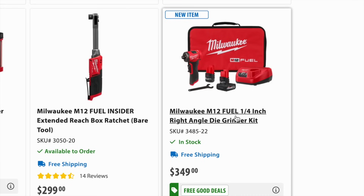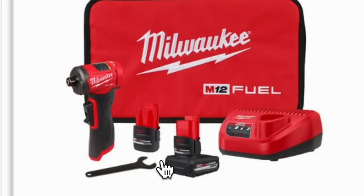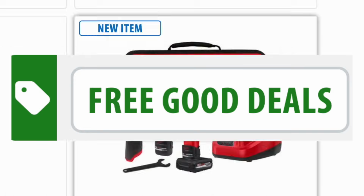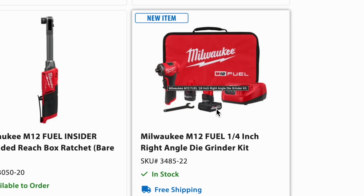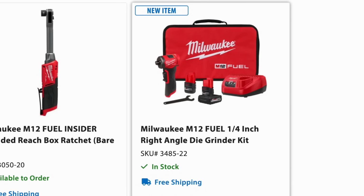The brand new M12 right angle die grinder. Yes, the new one. It comes with 2 high output batteries. This is a great deal, and it comes with some free goods. So the tool itself is like a $200 tool. This is a $70 battery, and this is a $120 battery. You start doing the math, and yes, this is a great deal, and then take another 10% off.